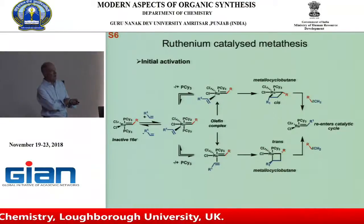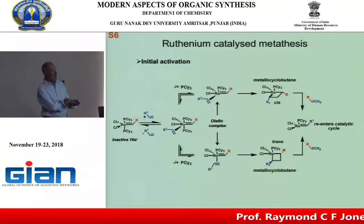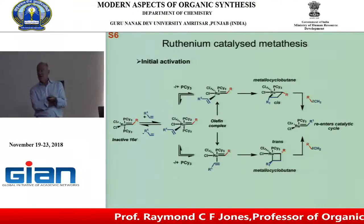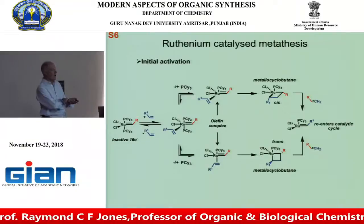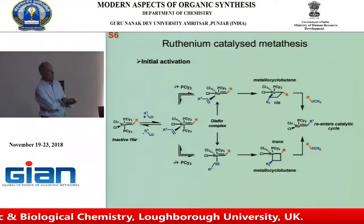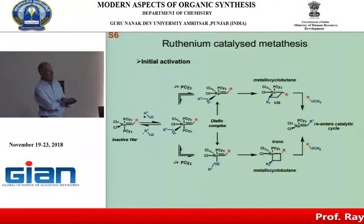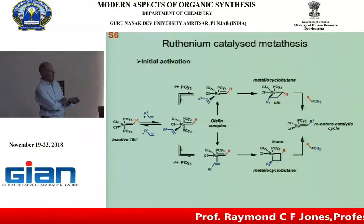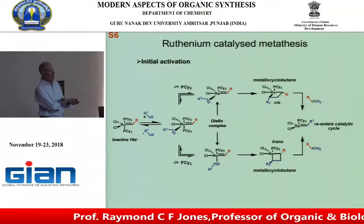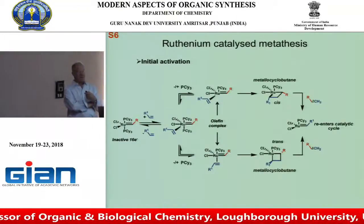It was made, taking this bottom one, by making the two bonds drawn vertically on the board, but you could equally well break it down the other way, either side of the ruthenium. So it could go back to where it was, or it could split out a different alkene and produce a new ruthenium carbenoid that can go in at the beginning, and so this can keep going round and round.